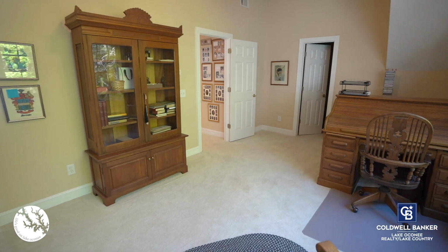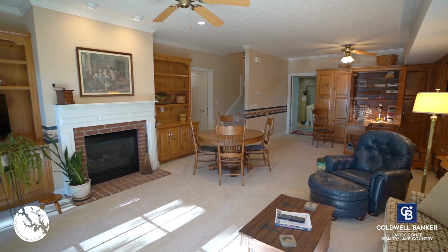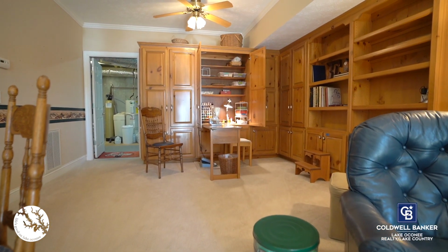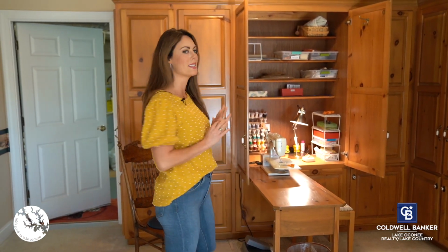Let's go downstairs. Okay, here we are now on the terrace level where you'll see we have a great secondary living space. Now over here are these cool built-in cabinets that this client has used as a hobby space for sewing. The possibilities are truly endless here. You can fold it all up and it's like nothing ever happened. I need one of those.